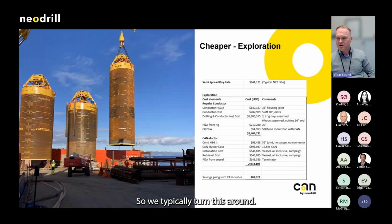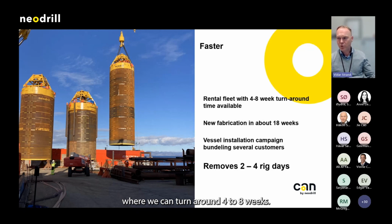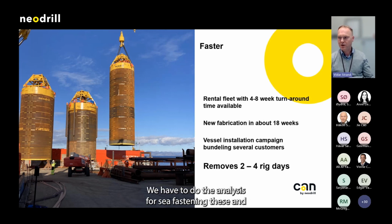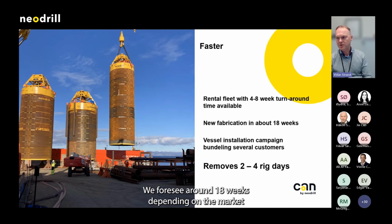We typically turn these around. We have a pool of these, so for exploration we can turn around in 4 to 8 weeks. We have to extend or shorten the skirts, and we have to do the analysis for sea fastening these and all that stuff that you saw on the video. In some cases, we manufacture new ones. Typically for production wells, we foresee around 18 weeks, depending on the market, of course, and the capacity we see at our sub-suppliers.